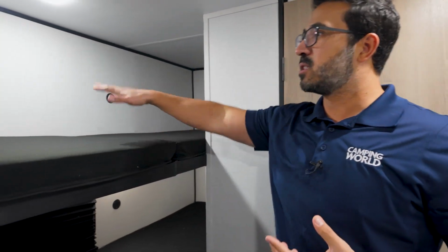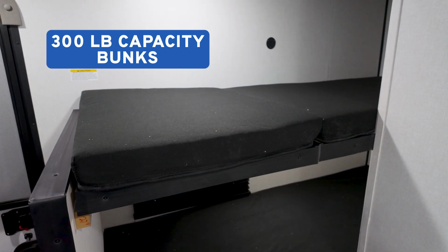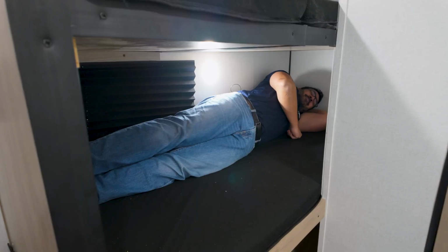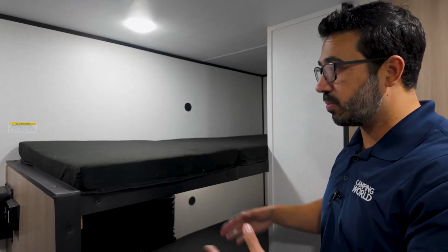Now, as mentioned, this is meant to be a family camper, right? The idea is to make it super affordable and make RVing accessible to everyone. So what they've done is over to the side, you have 2 bunks with 300-pound weight capacity. That's great for a single bunk. A lot of manufacturers have 150 pounds, which means a guy like myself isn't going to be able to sleep on here. But that's not the case. I can sleep in the bunks, at 6 foot tall. I'm able to make it. I max it out, but I can do it.